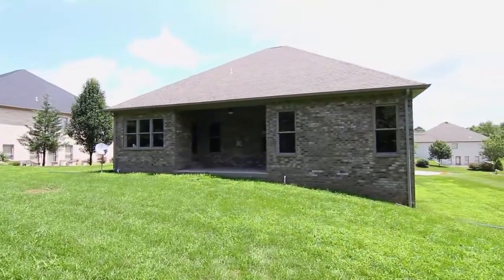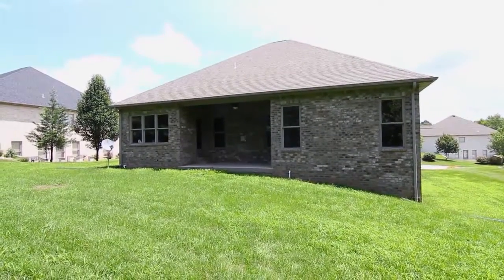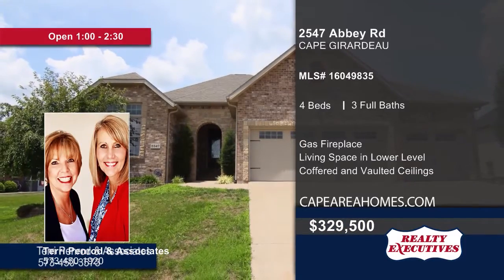Outside, you can relax on the covered patio overlooking the nice backyard. Arrange your personal tour with a call to Terry Penrod and Associates.